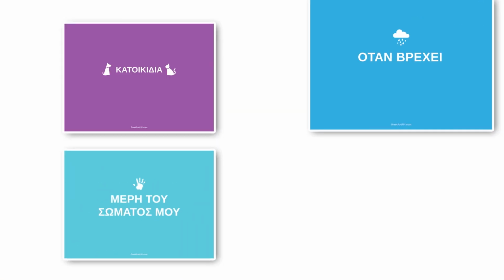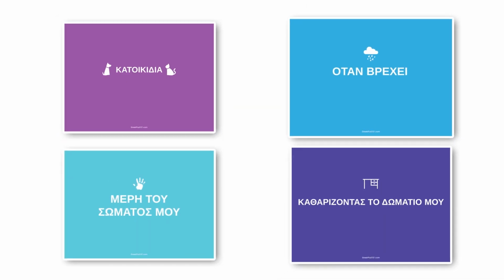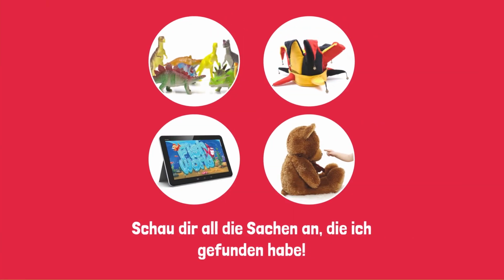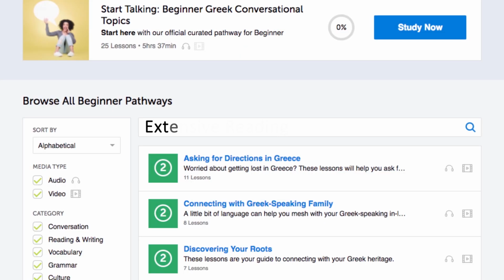stuck on minor words. You can find extensive reading books from absolute beginner level to advanced. These are simple, 1-line per page books, and all of the translations are on the lesson page. Simply look for the extensive reading pathways in the lesson library. You can also download these books as PDFs and print them out.